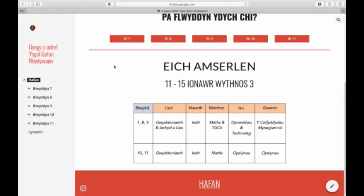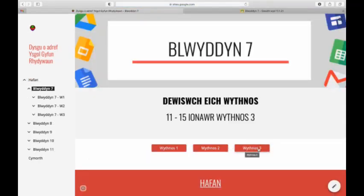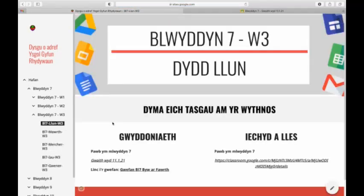The home page shows the timetable for Year 7, 8 and 9. In Years 10 and 11, this timetable will be followed if the lessons in that subject are pre-recorded. In this first example, I'm going to choose Year 7, Week 3, Wythnos 3, and Monday, Dydd Llun. Here we can see the work for Gwyddoniaeth and Iechyd a Lles. The links will take pupils to the tasks on the Google Classroom.